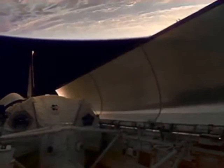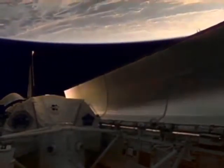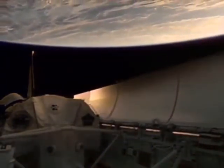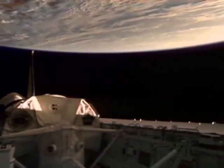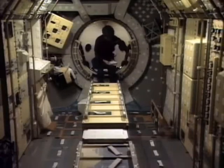One of the first things we have to do to get ready for payload operations is open the payload bay doors. That inner surface is a radiator that allows us to get rid of waste heat so we can turn all the experiments on without getting the orbiter too hot. Once we get the doors open, then we're ready to go activate the Spacelab module.